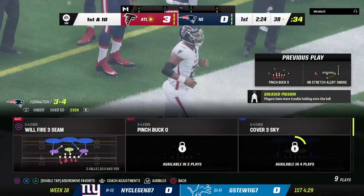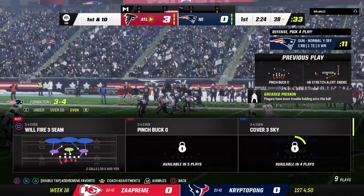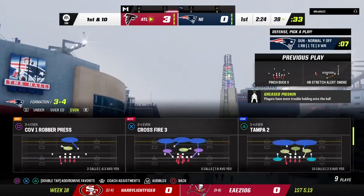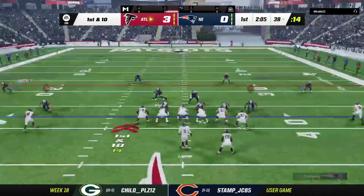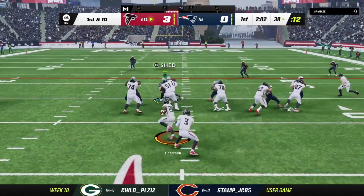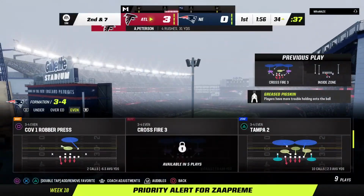A gain of 22 yards. First down, Falcons. So into Pats territory now. Here's 1st and 10 at the 38. Again, Peterson. And he's going to take this ahead for right around 3 yards, but no more than that.